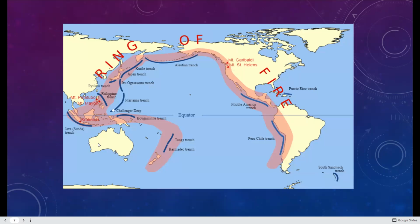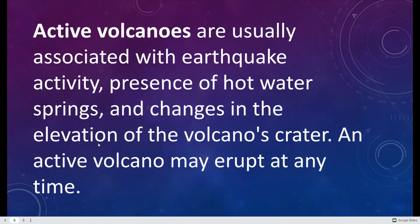Okay, this is your Pacific Belt Ring of Fire, as you can see. Active volcanoes are usually associated with earthquake activity, presence of hot water springs, and changes in the elevation of the volcano's crater. An active volcano may erupt at any time, just like your Mount Pinatubo and Mount Mayon in Albay. They are really active. We're going to check on areas in Albay and in Mount Pinatubo.